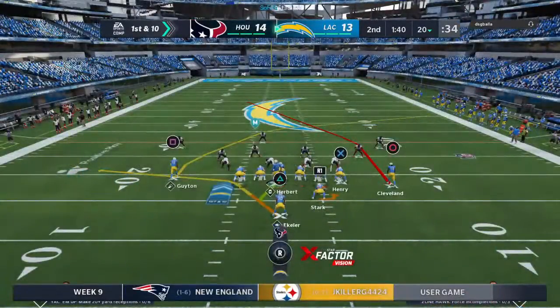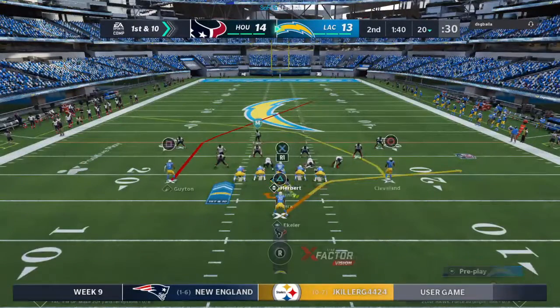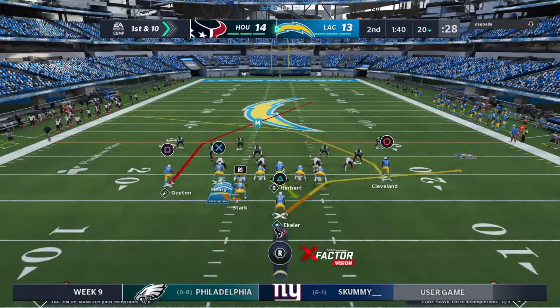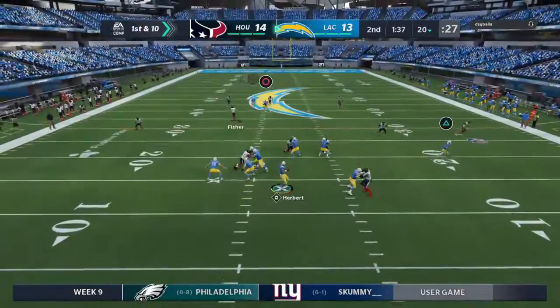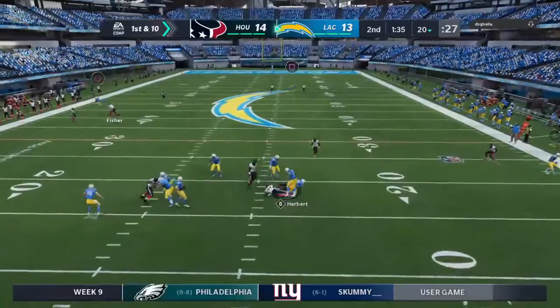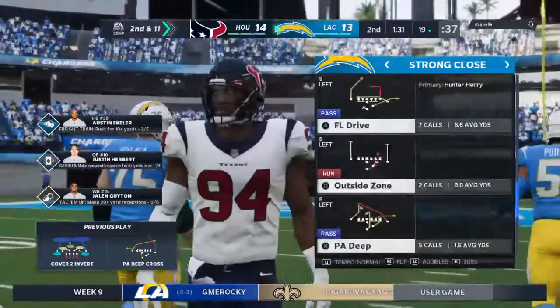The Charger drive about to get going, and things are starting to move in the right direction. They get the touchdown last drive, then their defense gets them the football back. Yeah, now they have a chance to get the lead if they can put something together here, and I'm eager to see how they decide to do it. They're going to be methodical. And he's going to go down. The Texans come at him and are able to bring him to the ground.